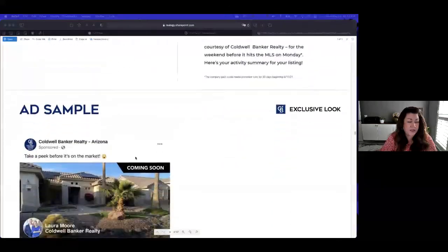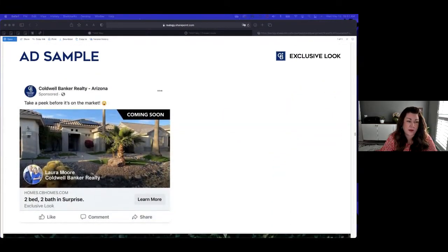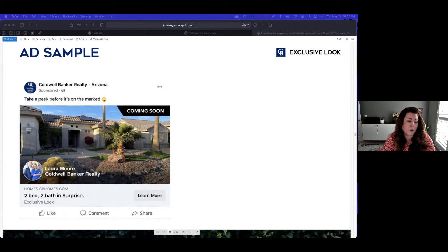So the next page is a sample of what the ad will look like, where we've got take a sneak peek before it's on the market. We've got a little emoji because those register well in our social ads. It's got coming soon, and you can see right there in the top right corner, and it will have any detailed information. So again, this is only an example. I don't think Arizona is participating in this, so it's just an example. Next slide.